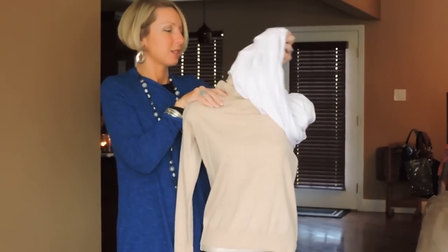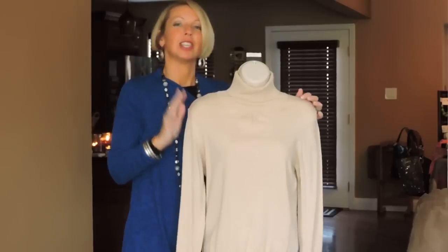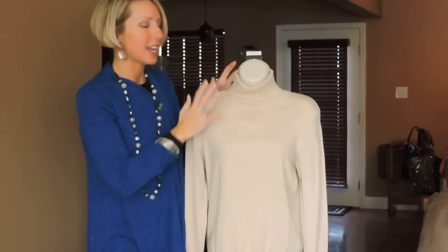You could do that going to work. Just wear one layer and then change at lunch. They'll never know. So now we've got our camel color.